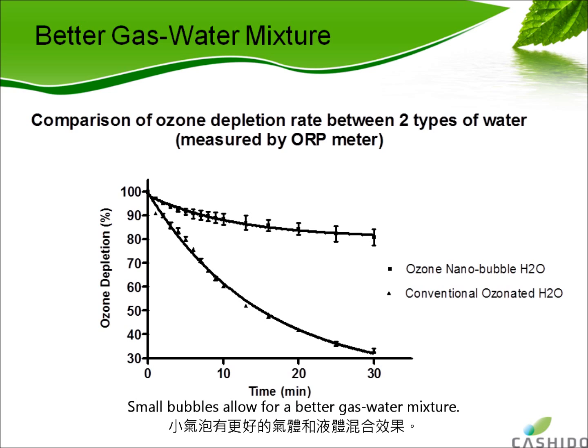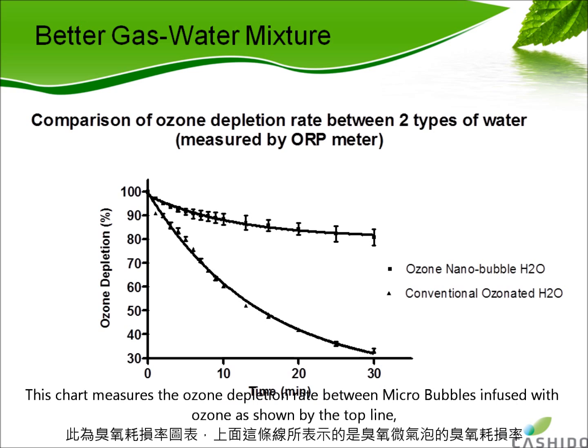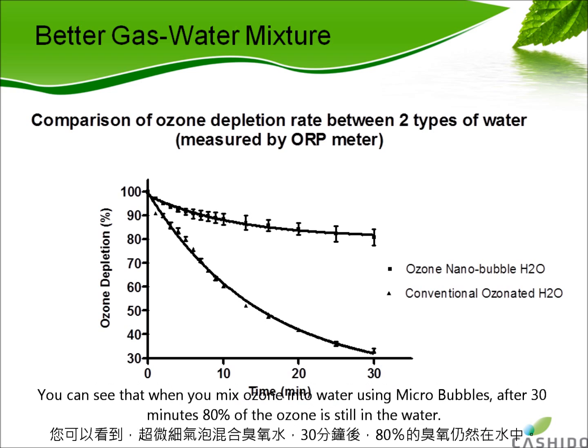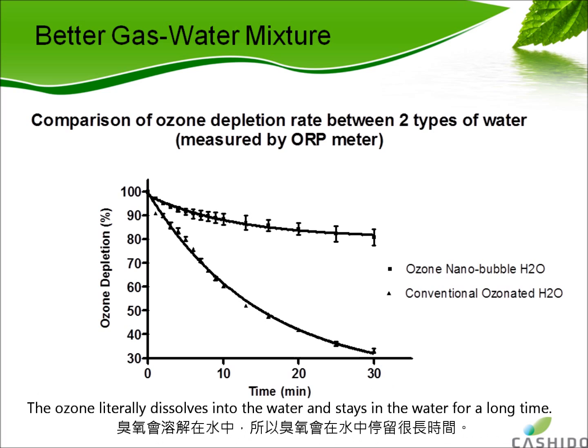Now, small bubbles allow for a better gas and water mixture. You can see that through this chart. Now, this chart measures the ozone depletion rate between microbubbles infused with ozone, as shown by the top line, and ordinary water infused with ozone using conventional bubbling methods, as shown by the bottom line. You can see that when you mix ozone into water using microbubbles, after 30 minutes, 80% of the ozone is still in the water. The ozone is literally mixed into the water.